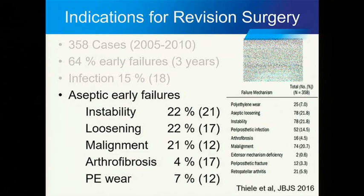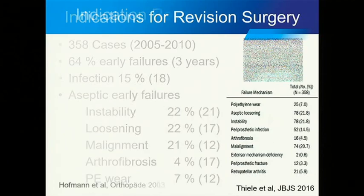Instability hasn't changed. Loosening, a little bit better, because the cementing technique and everything was a little bit improved. Malalignment, significantly better, because in the teaching of the last 15 years we were really focusing that you put the knee in all 3 dimensions in the right alignment. Arthrofibrosis, significant decrease, because they recognized that 70% were the wrong diagnosis. So it's down to 4%, and you see polywear, significant decrease. So the message is again, we learn something, we get better, but not in every single step. And that's why training and education for knee surgeons is so important.